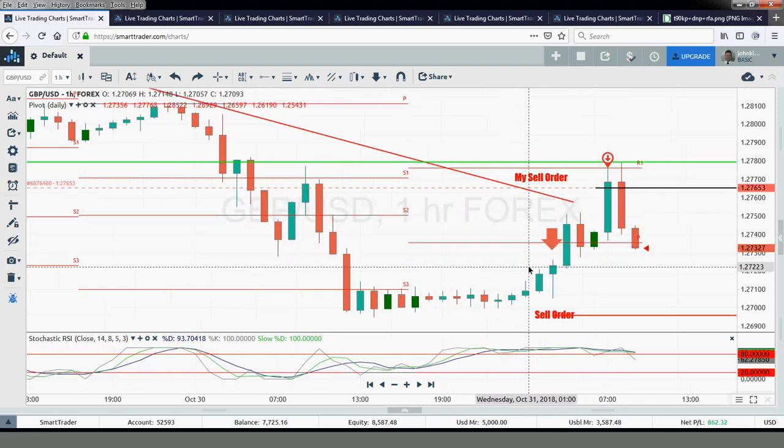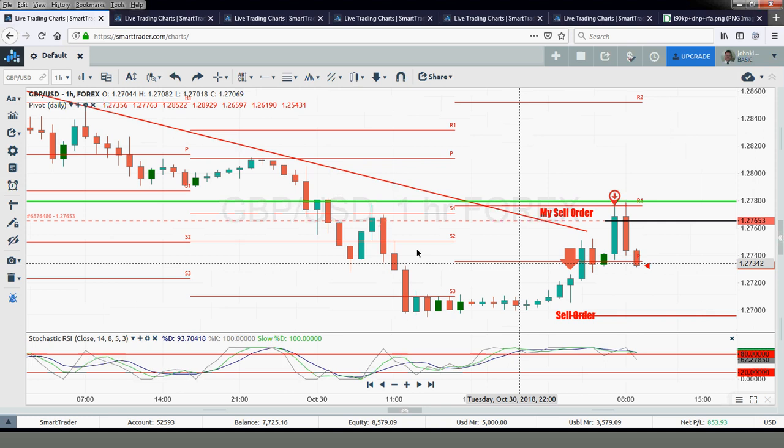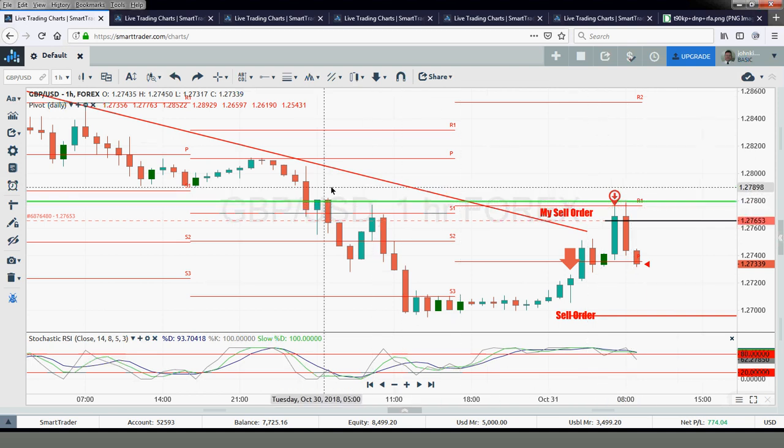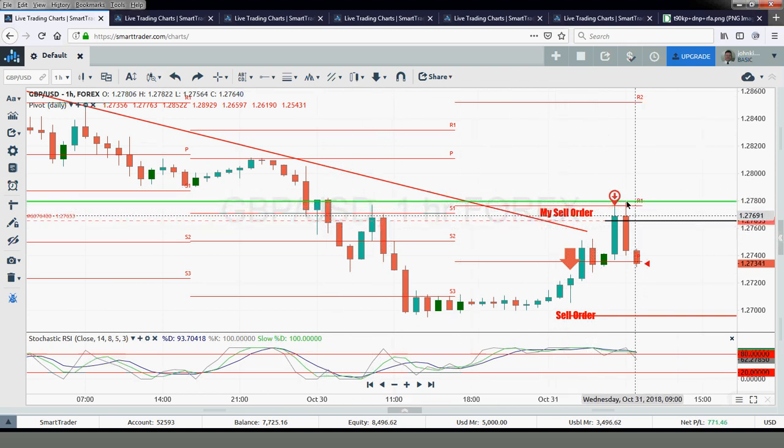But it's going in a different direction, as you can see, because it's in a downtrend and it's a London daybreak sell order, so it went up. There's the resistance, there's the downtrend. This is a green line. It's a resistance. So I placed a sell order right over here, and we got in. All right. So this is 1.